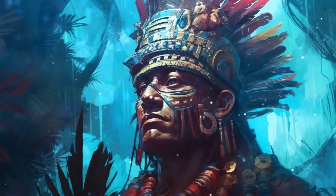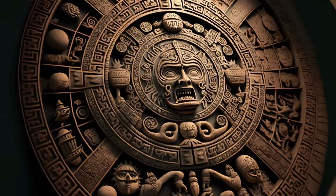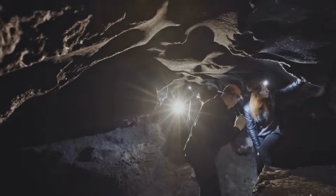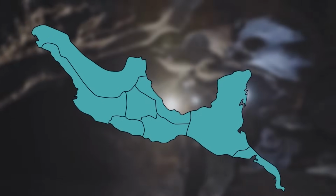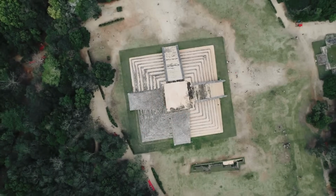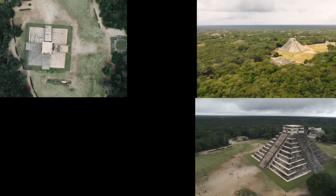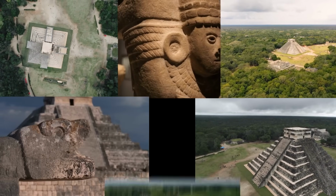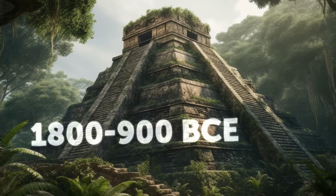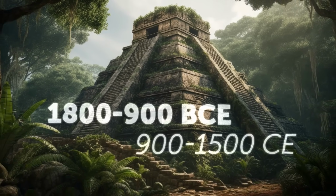The Maya civilization was one of the most dominant indigenous societies in history, and their folklore and traditions are still discovered and studied today. They used to live in a territory called Mesoamerica. It was made up of modern-day Mexico and parts of Central America like Guatemala, Belize, Honduras, Yucatan Peninsula, and El Salvador. They lived from 1800 to 900 BCE and up to 900 to 1500 CE.